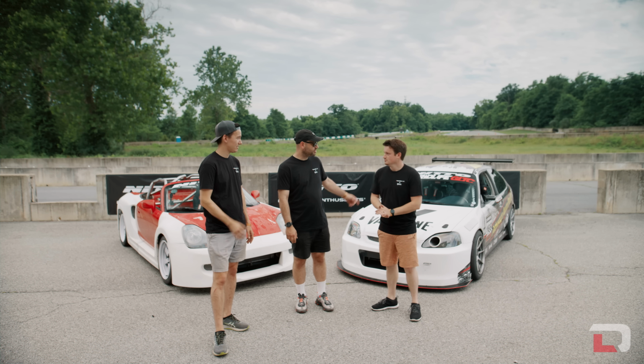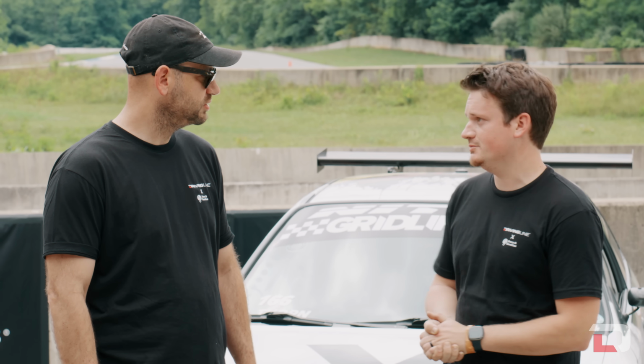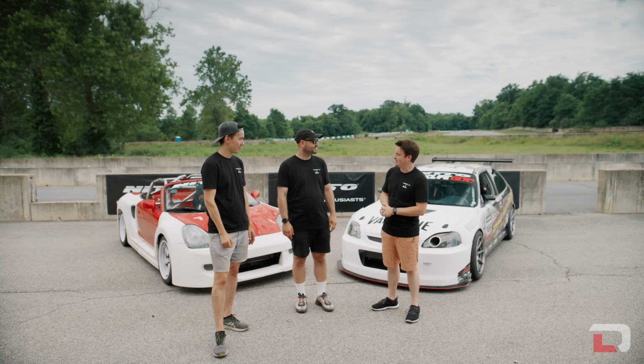What do you call this? What's your nickname for this car? Mia. Mia? Mia. Why Mia? M-I-A. Honda Civic, 97 Honda Civic is the most stolen car of all time, so it's about to be MIA.